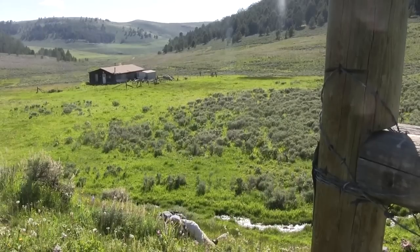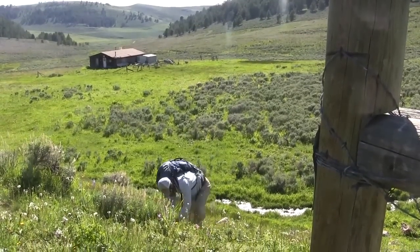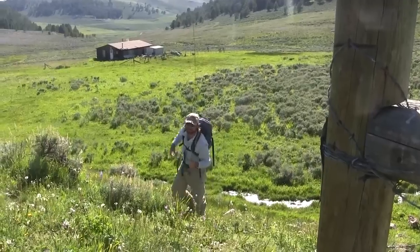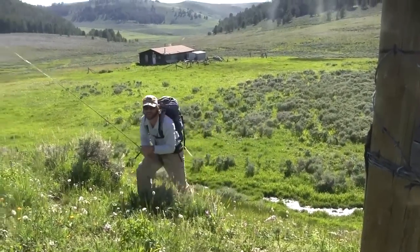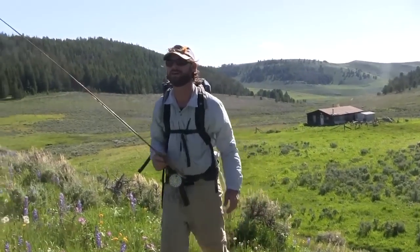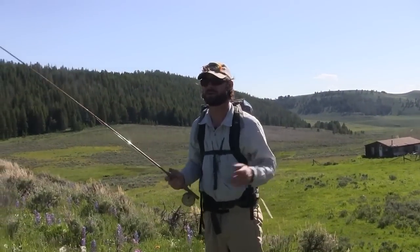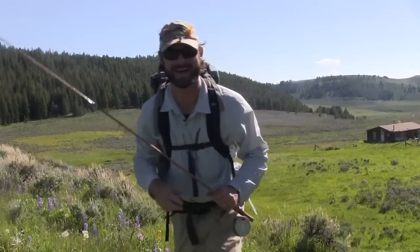Well, that's one thing about walking in felt boots. They're not always the best on wet grass. I don't care, can't hurt steel. Oh, and there it is. This is a great looking pond, and there's a fish rising. If only you could see what I'm looking at now.